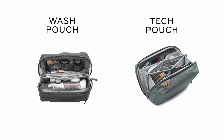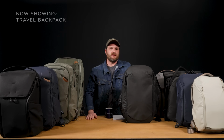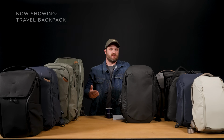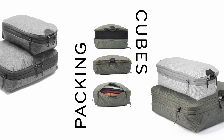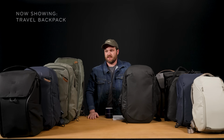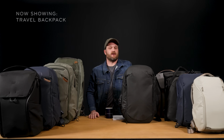I mentioned the wash pouch and the tech pouch earlier. We actually make the wash pouch in 2 sizes. Those are packing tools, smaller accessories, that complete your kit if you're going to take either of these bags traveling. Another type of packing tool, and actually the one by quantity that we sell the most of, is our packing cubes. And those packing cubes are specifically designed for clothing. If you're traveling, especially with the travel bags, load up on them. Both of these bags, including the 45-liter travel backpack, are carry-on approved.